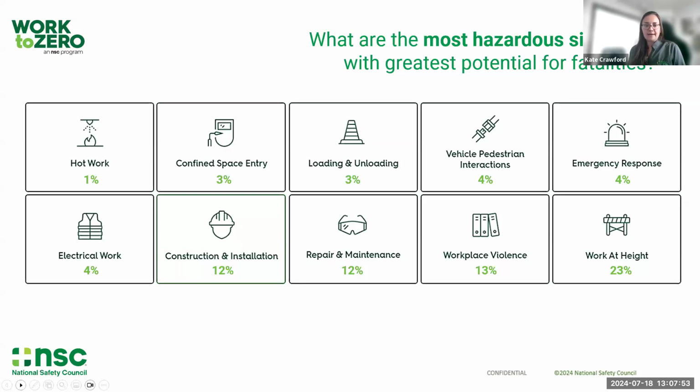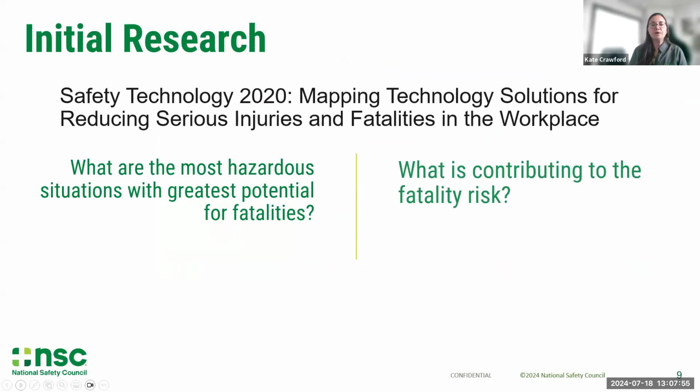So if we go to the next slide, the next part of this was to supplement that BLS data, that CFOI data. We also interviewed EHS professionals from different industries. So construction, oil and gas, utilities, manufacturing, not limited to those, but to give you an idea. And we asked them to provide these top hazardous situations and the associated risks that they were seeing within their facilities. So within these situations, we know that there's specific risks that lead to fatalities. We refer to those as situational risks.